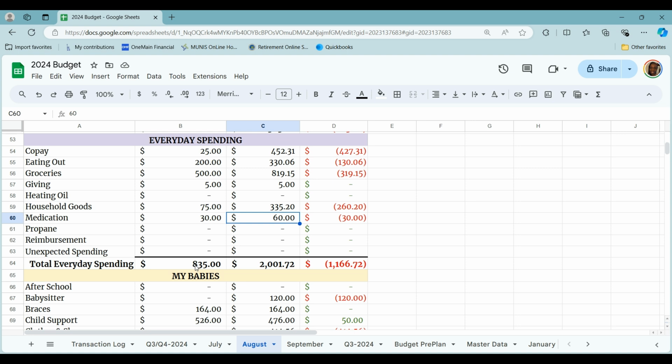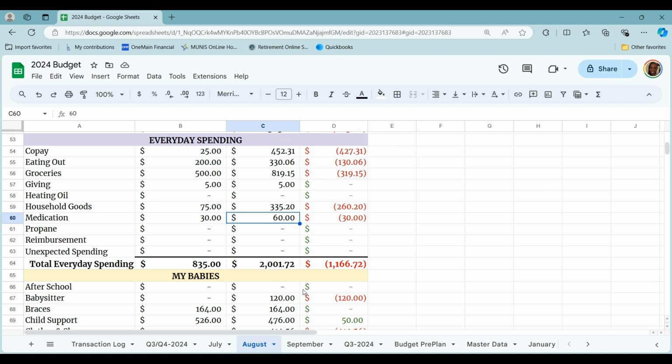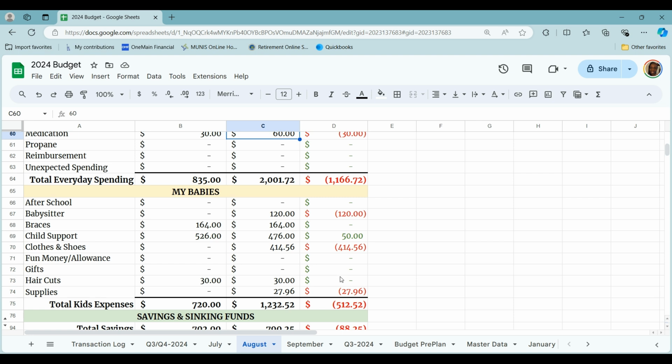So, you guys, my everyday spending total forecast was $835 and I spent $2,001.72. Ouch. You guys, I am so sick of this. I am $1,166.72 over budget in the everyday spending section. Something has got to give. It has got to give, you guys. Anyway, let's move on to the My Baby section.